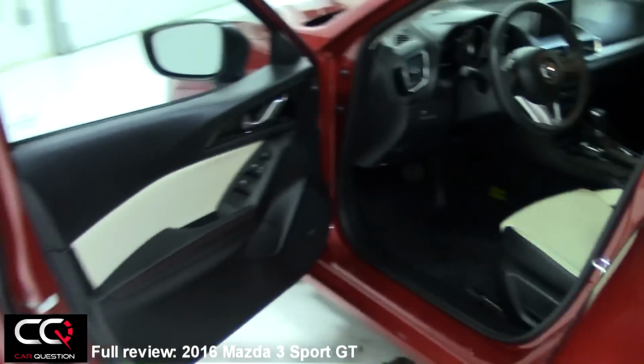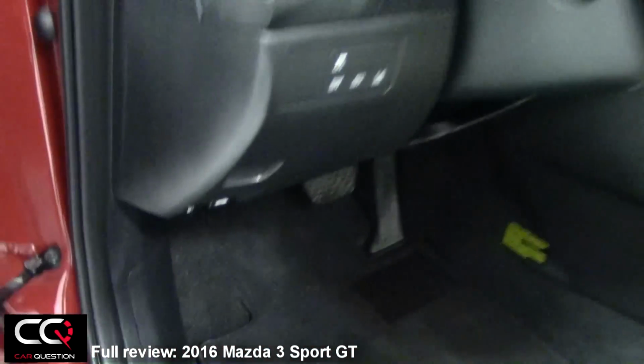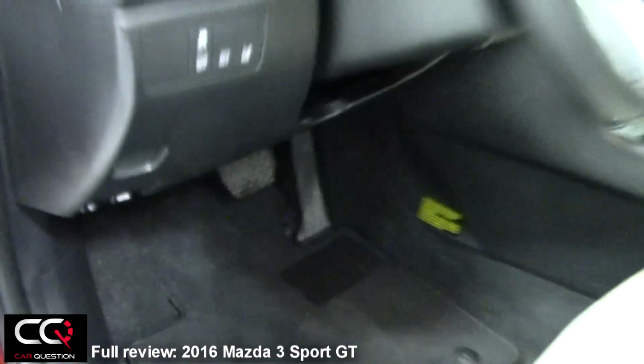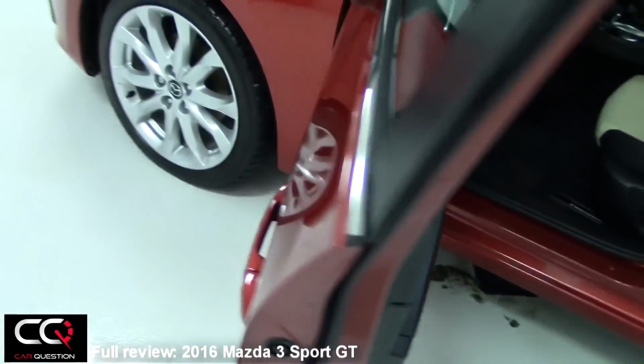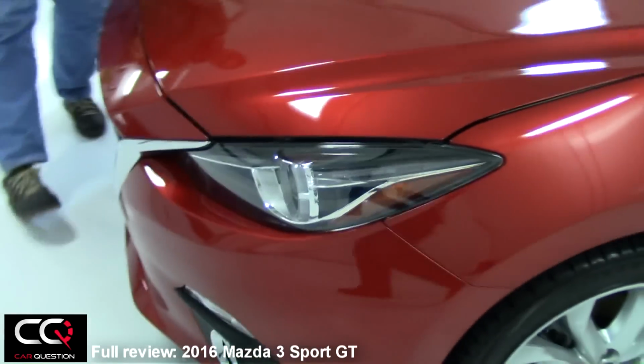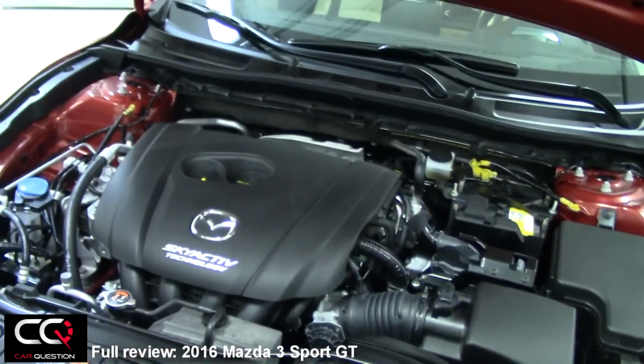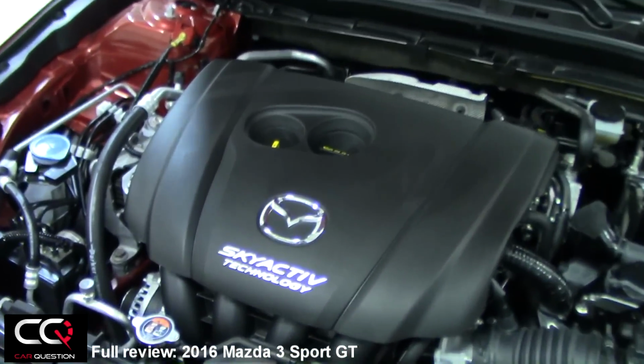Let's open the hood of the car. I'm going to ask my assistant to help me open it. So I just pull on that trigger right there. And I'm going to move to the front of the car, and Marcello is going to open it. And you're going to see that 2.5 engine. So it's been easier than last time, huh, Marcello?